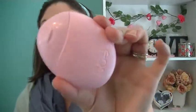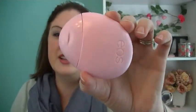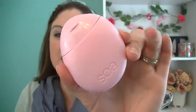Another beauty product, and you've also seen this before, but this is in a different scent. This is the EOS Hand Lotion in the Berry Blossom scent. I usually use the green one, which is cucumber melon, I think, or something like that. I really love that too, but I wanted to try this out when I got my gift cards, and I really, really like this lotion a lot.